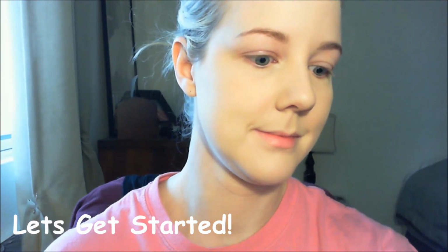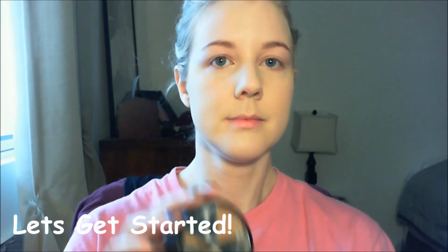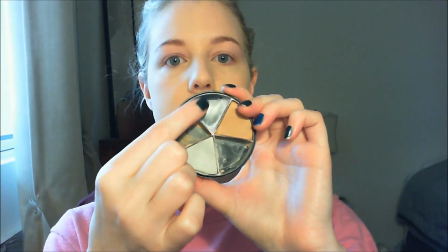First, I'm going to use the Lise Watier Portfolio Color Corrector in number 695, and I'm just taking a violet color. I know you can barely see it, but I'm using that as my primer and just kind of spreading that all over the eye. And this really works for me just because I find it neutralizes a lot of the redness in my eye and kind of gives a brightening effect to the base color of my eye. So just put a really thin layer on, you don't need a lot.